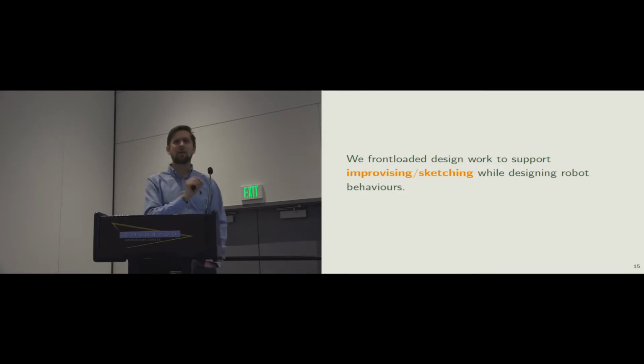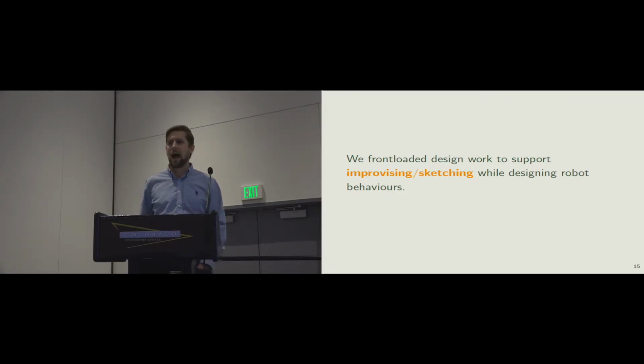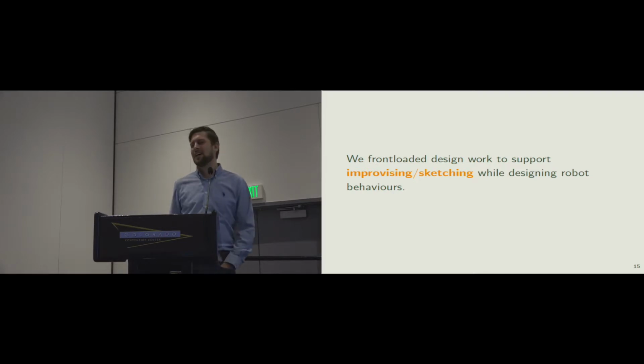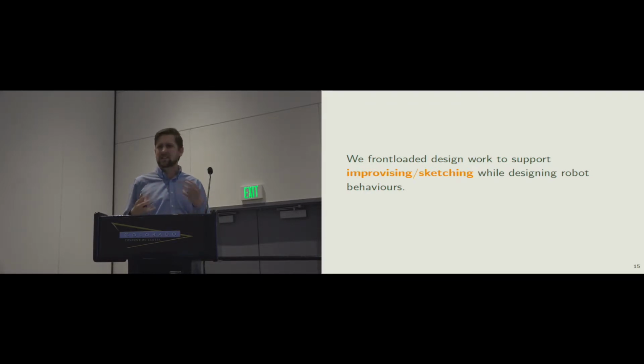We thought about, okay, what if we can sketch a behavior with your hand? Or maybe we can turn a knob or something like that to make the robot move. But we found that human hands didn't quite get at what we wanted. It wasn't quite expressive enough. And so Oliver had the amazing idea of, what if you could express haptics through your voice? Because that's a really natural way to express motion, right?